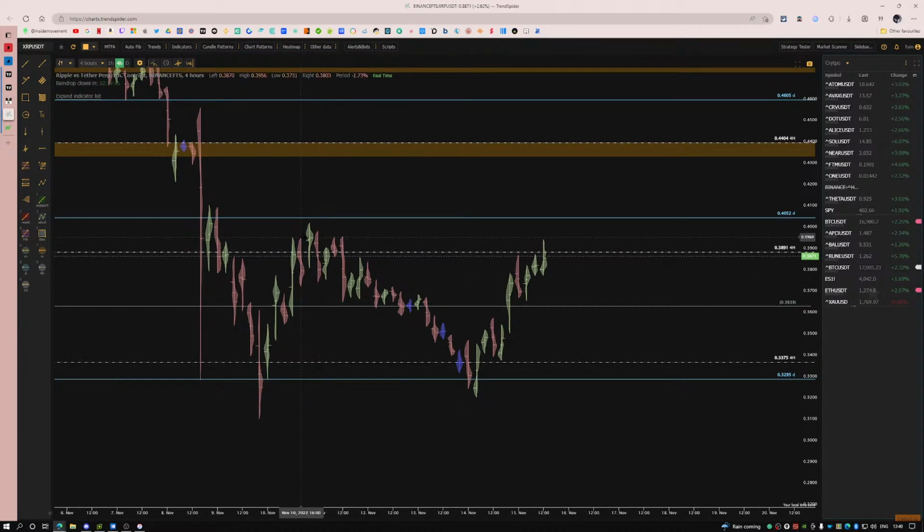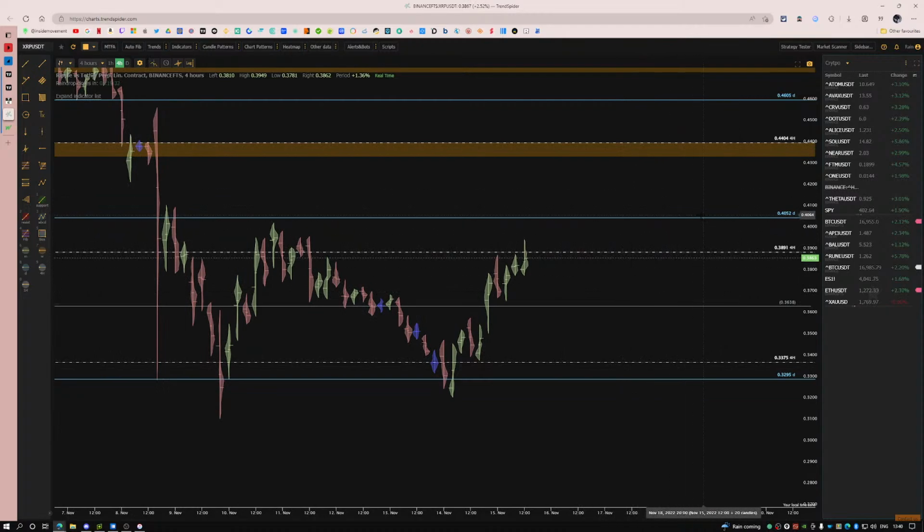But generally just coming back to this high volume node here, creating a nice little double top. If you can get it trading between 3.6, 3.8, 3.5, 16 around there, could be nice. Could then try push up to the 0.40252 or whatever, this number here, and then we'll see what it does from there on out. Pretty nice, pretty easy chart.